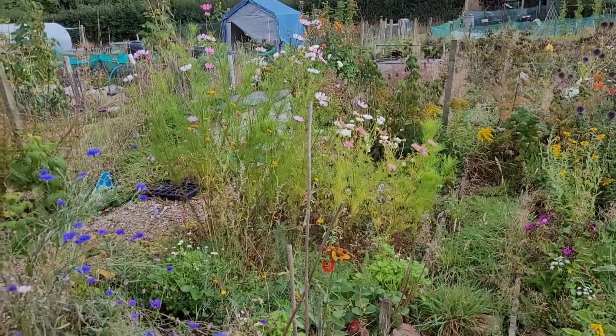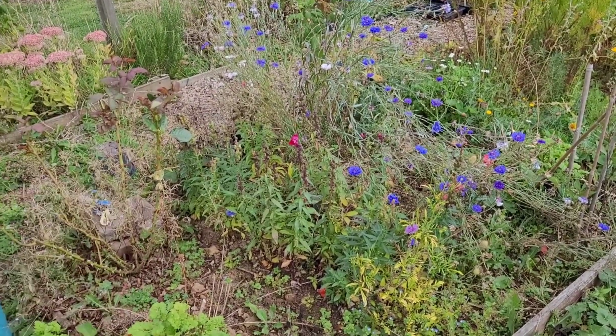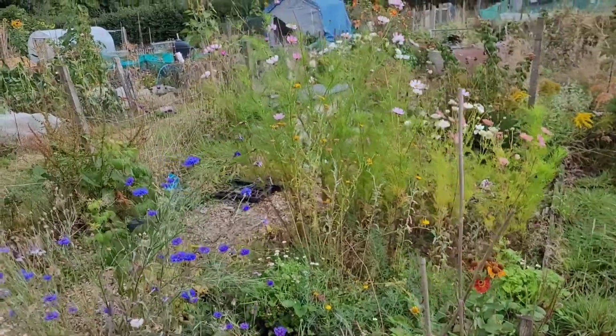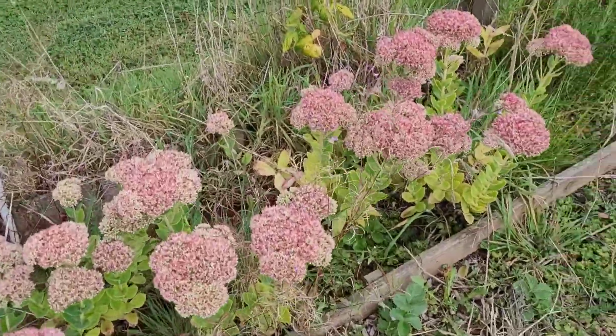I've got a lovely load of cosmos here. I had loads of snapdragons here, but they've completely gone over, so they'll be no good for tomorrow. And this was a bed that's always never done too well, which is why I put the cosmos in it, because cosmos don't need good ground. They like to have ground that's less fertile. I've got some beautiful sedums here. They will definitely be going in tomorrow.